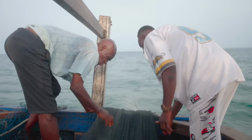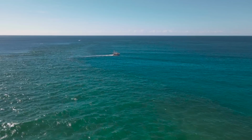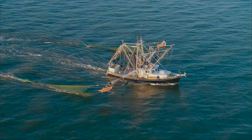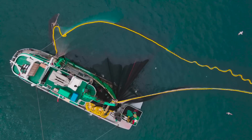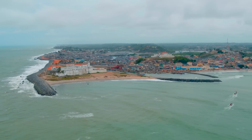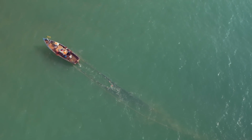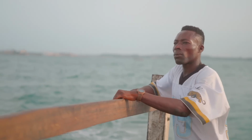But recently, fish stocks have plummeted. And the reason can be seen on the horizon: illegal foreign trawlers. Their nets are much bigger than the locals' and can hold the equivalent of 10 jumbo jets in fish. The ancient fishing culture of Elmina is now threatened by the trawlers' indiscriminate plunder. But Francis and his colleagues are fighting back.